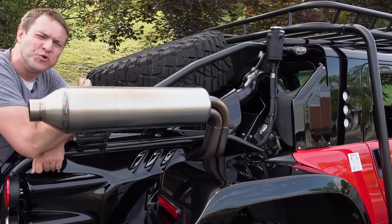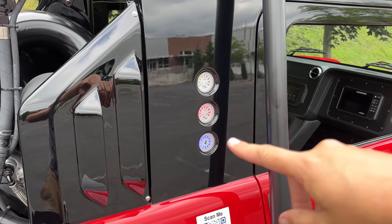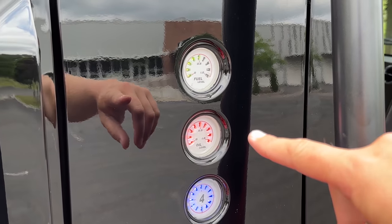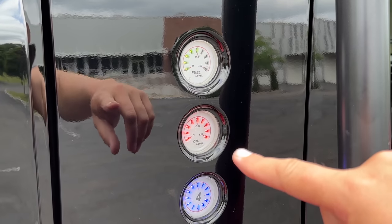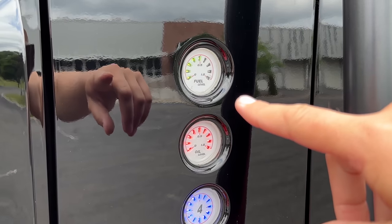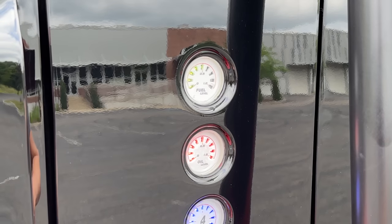Now, also cool and quirky on the outside, you have these little circles mounted next to the passenger compartment. The upper two are gauges. Fuel gauge to show how much fuel is left, and an oil gauge to show how much oil there is. This makes it easy for a crew to see in an off-road race whether fuel or oil needs to be added during a pit stop.